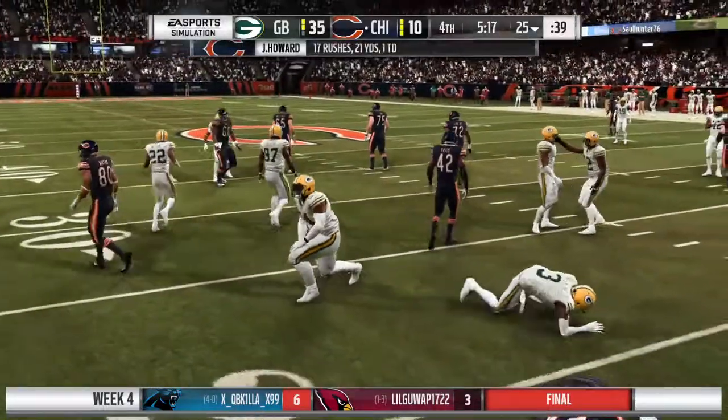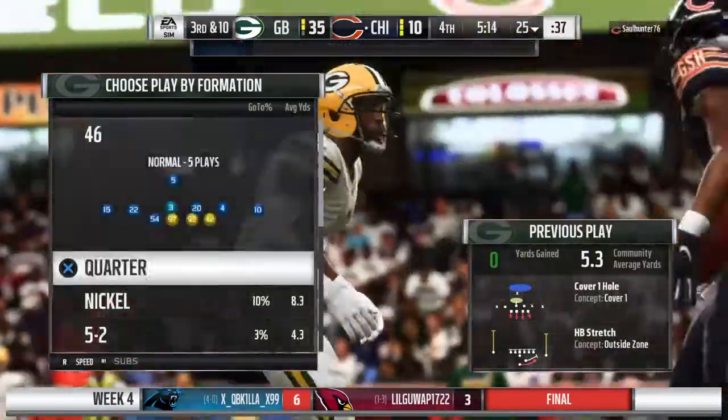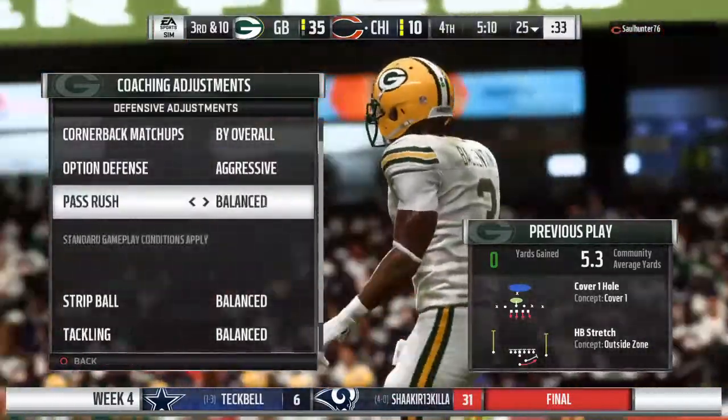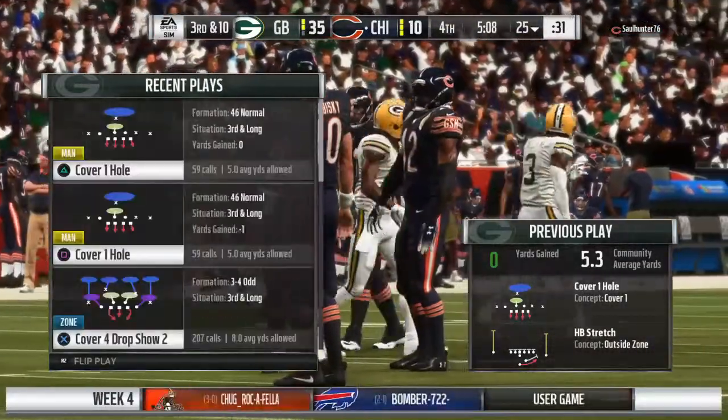And here's another tackle made at the line, so they're converging well on the football now. No gain on that one as it brings up a 3rd and 10.